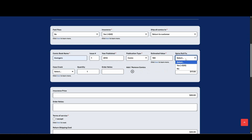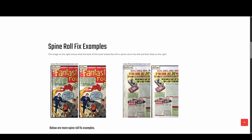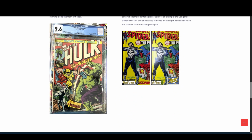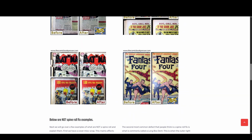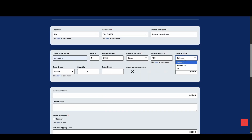Does it need a spine roll fix? A lot of times people are not real sure about this. We do have a page I created that you can click on, and it goes over spine roll fix examples. Then down here it says what aren't examples also. For example, this is a miswrap on this Hulk 181, and then you can faintly see on this ASM 129 this shadow along the edge is what's called a long box dent, where it just was sticking out between other books. So that's not a spine roll either. Then up here you can see clear spine roll images of before and after. So if you want to get a spine roll fix, it's an additional $25. If not, you just select no.